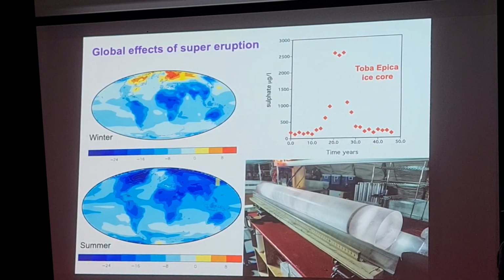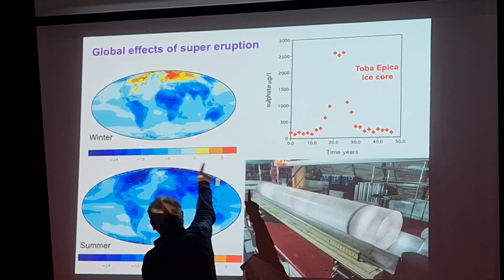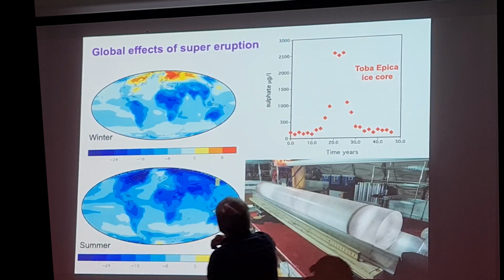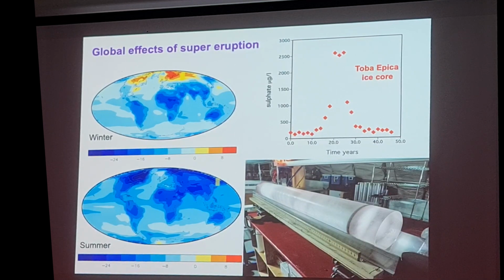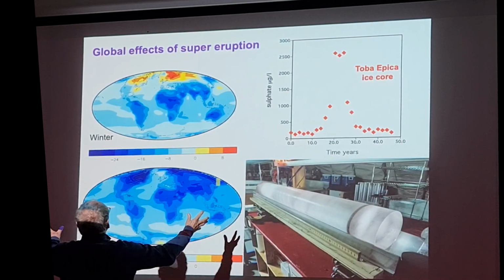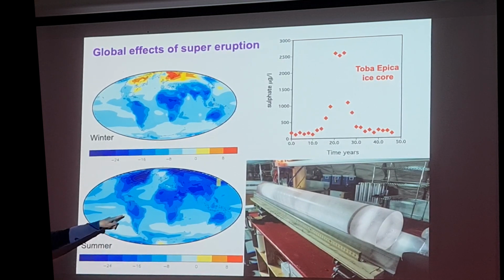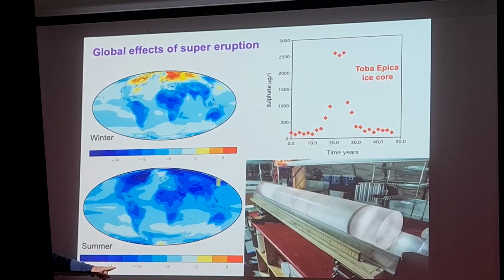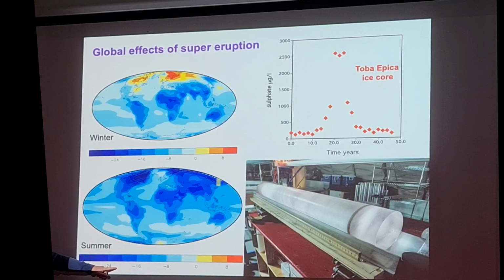Okay, the last question is, what would happen if there was one of these huge eruptions I talked about? Well, it doesn't look terribly good. This is a model of the Earth after one of these gigantic eruptions. This is the summer and that's the winter. And you can see it's all blue, but look at the scale. If it's dark blue, this is minus 20 degrees cooler than normal globally. So that isn't very good.